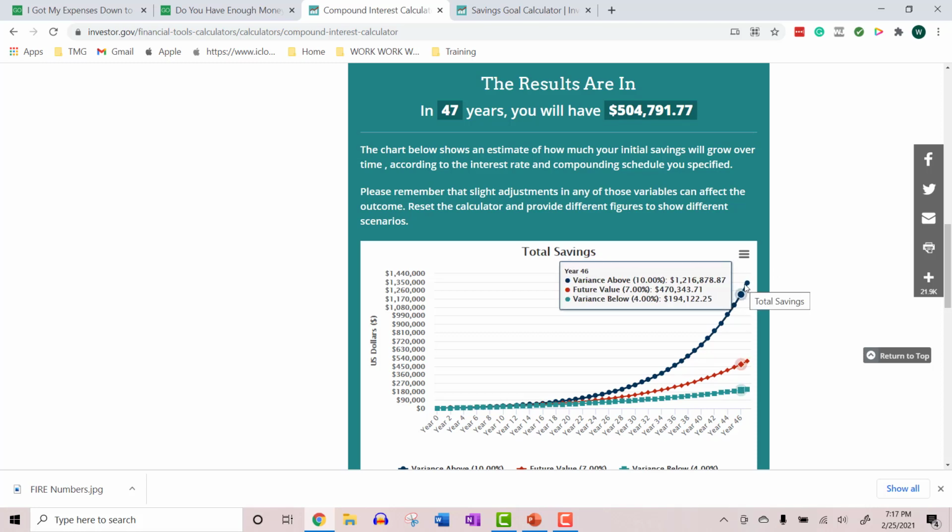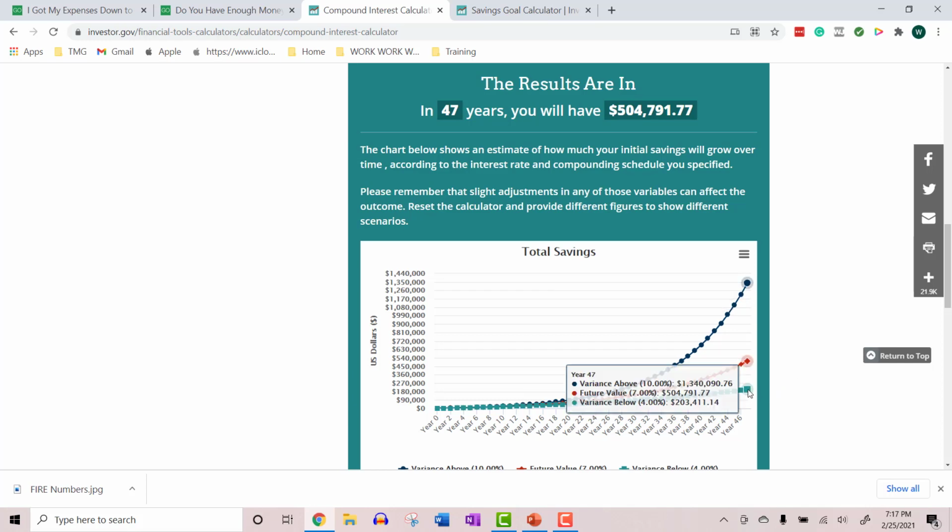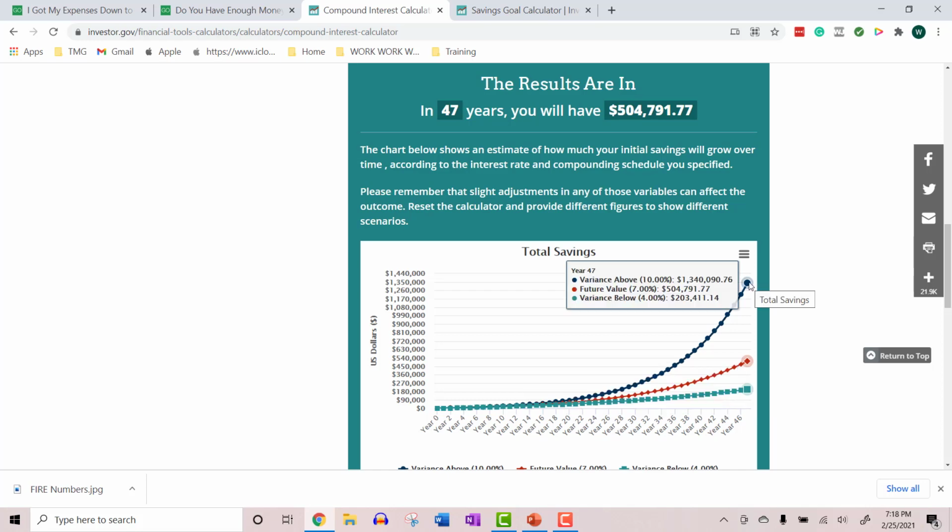You can see here, if they get a 10% return, they can expect up to 1.2 million. And if they have a 3% variance, which in this case would be a 4% return, that would be 200,000. So you can see that if you take a more conservative approach, I know some people like to use savings accounts, bonds, instead of investing in the stock market, then you're going to get lower returns for that more conservative, less risky approach. Nothing wrong with that. You see that that individual loses about 300,000 by taking that more conservative approach. That's fine as long as you're making an informed decision about the investment choices you want to make.